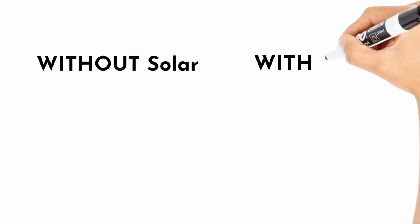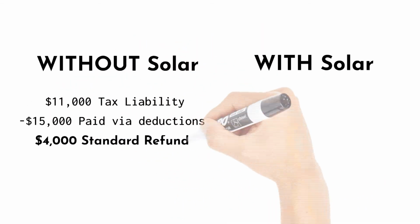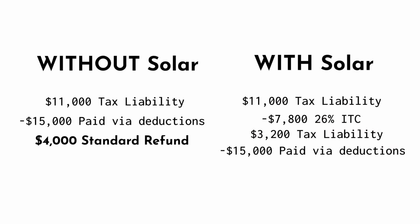Now, if you incorporate solar and utilize that same $11,000 tax liability, we would take that $7,800 away from the $11,000, making your tax liability drop to only $3,200, which is what you would owe to the federal government. Now, if you had paid in $15,000 throughout the year from having the taxes taken from your payroll, then your refund now would be $11,800, because you'd get the $4,000 that you would have if you didn't go solar for overpaying, as well as $7,800 back to help pay for your solar. So right now, the federal government is paying for 26% of your solar.